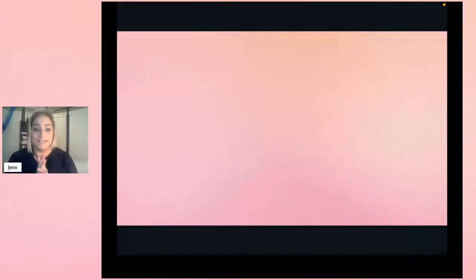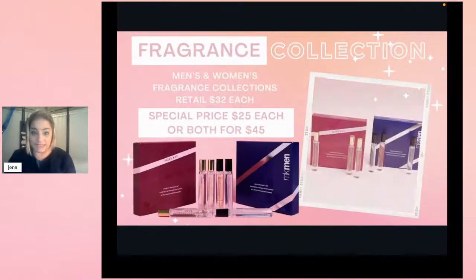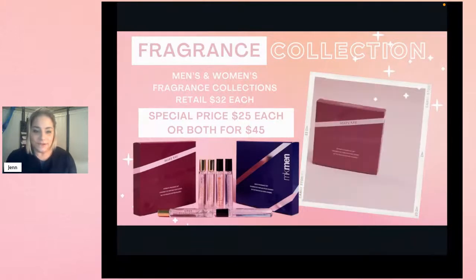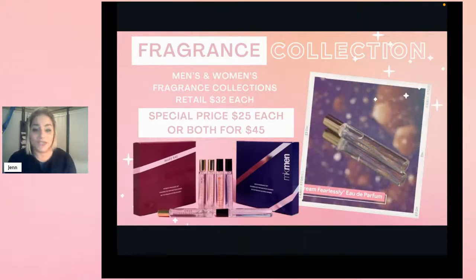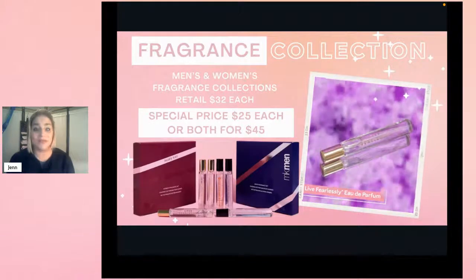Okay, let's talk a little bit about some bundles. You've gotten lots of shimmer, lots of sparkle. Time for the bundles. Okay, so the first bundle from our winter collection, we have, again, the men and women's fragrance collections, which you can see here. Each one has all the fragrances you need and some of them that we haven't talked about, which is fantastic. A special price is $25 each, or both for $45. Normally they're retail at $32, so you're having a big savings.